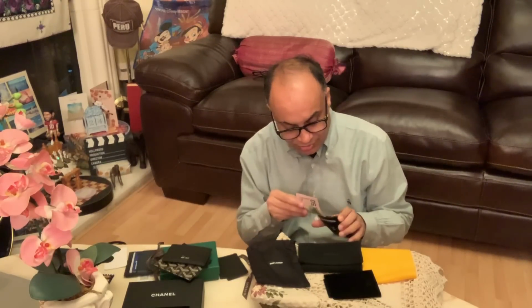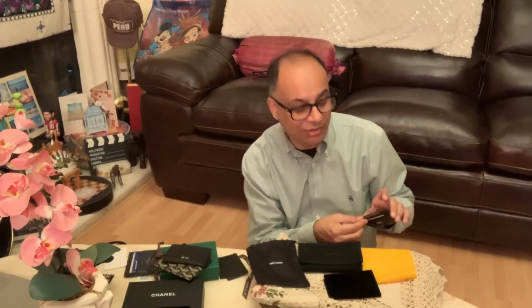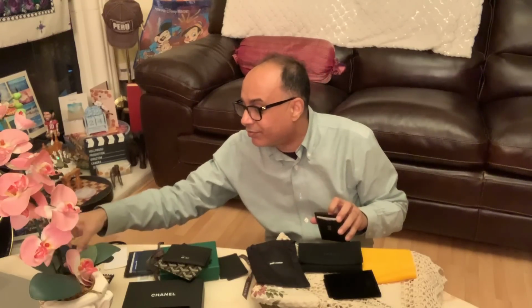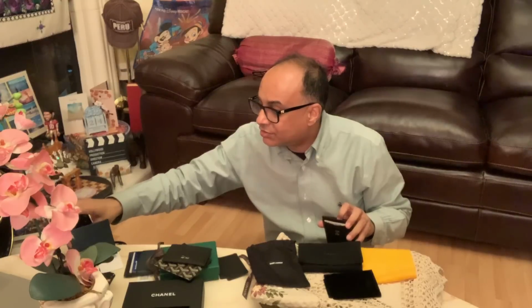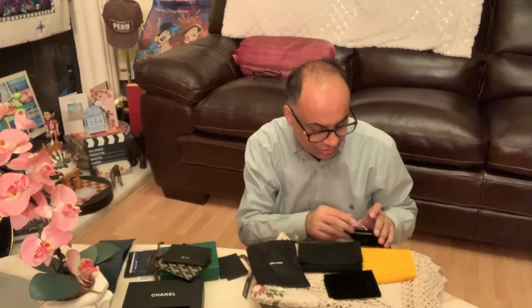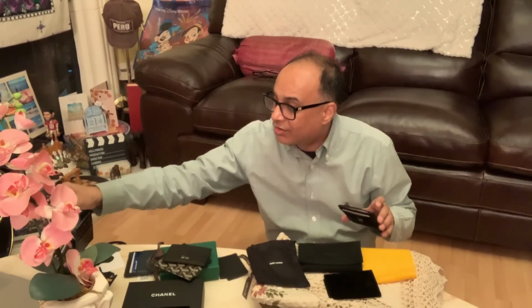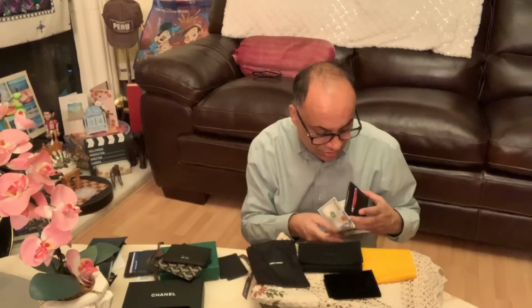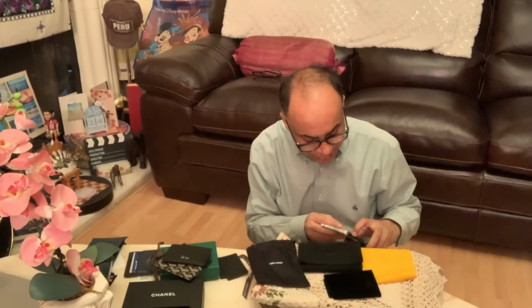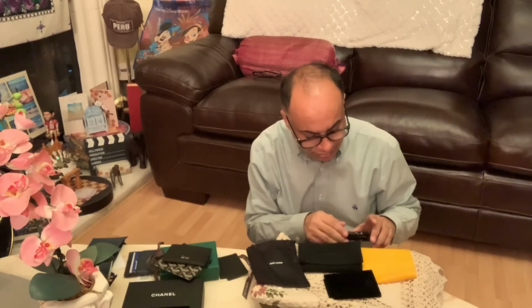And with the center slot, since it is so big, see, the money goes in really well. So you can actually fit 150, let's say, okay, we can have another 100 easily. Let's see if we can stick in 2 more 100s.